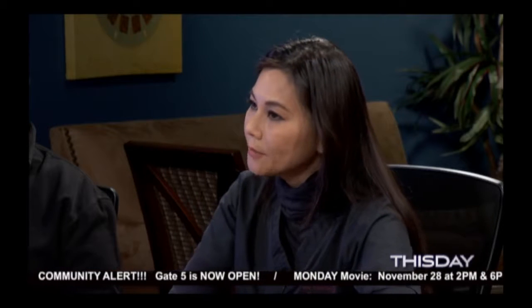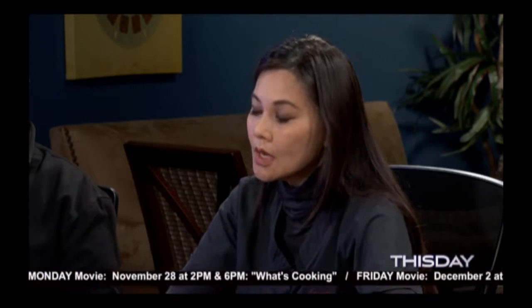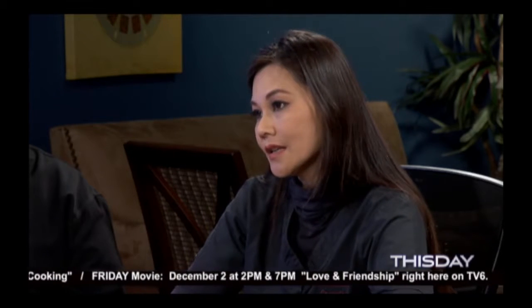Let's talk about periodontal disease in general, something I've heard almost all of us have at one point or another. Yeah, so early signs of periodontal disease or gum disease would be bleeding. When you brush and floss, minimal bleeding is normal, but when you see that quite often, and a little bit more bleeding than you should, that's an early sign of gum disease.